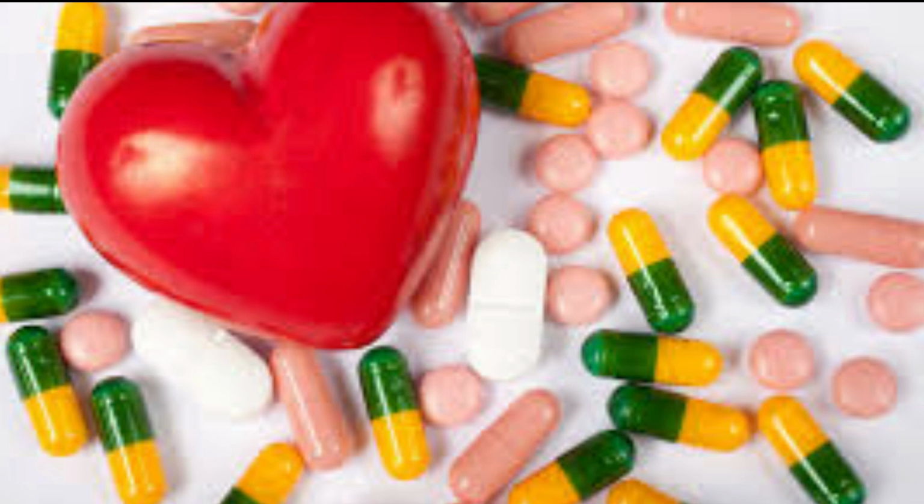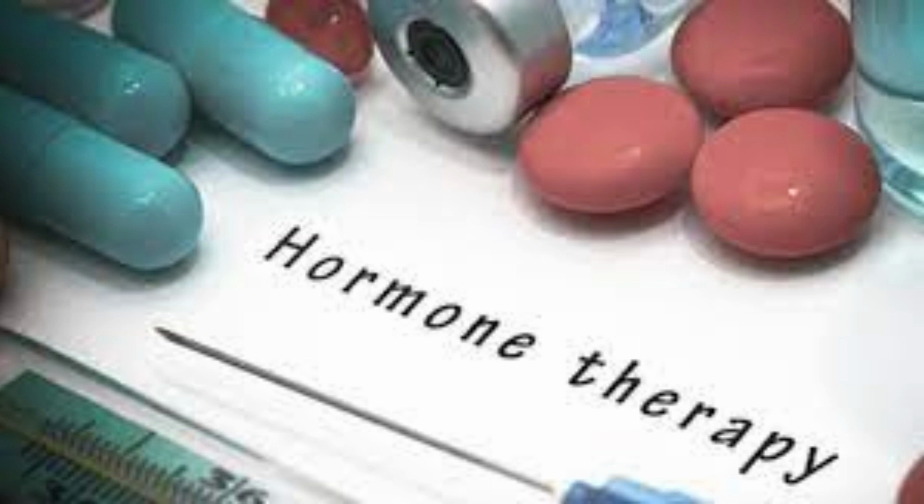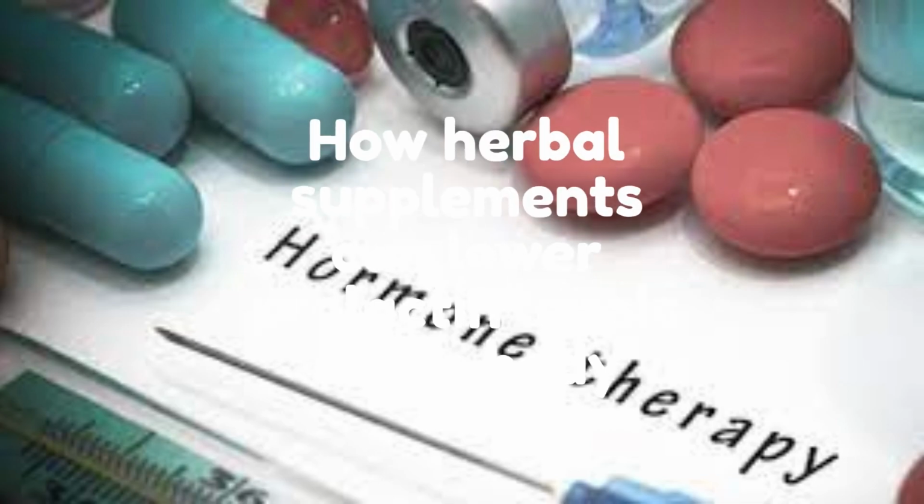Antihypertensives. Some antihypertensive medications, such as verapamil and methyldopa, can increase prolactin levels by stimulating the release of prolactin from the pituitary gland. Hormonal therapies. Some hormonal therapies, such as estrogen and some forms of hormonal contraception, can increase prolactin levels by stimulating the pituitary gland. This can lead to an increase in prolactin secretion and can cause symptoms such as galactorrhea and menstrual irregularities.